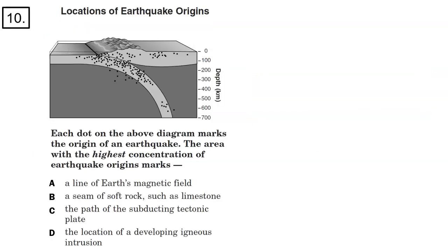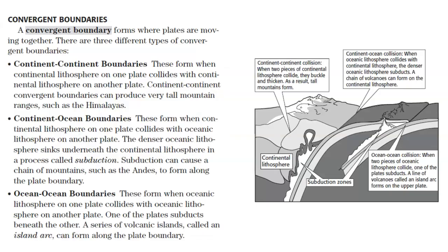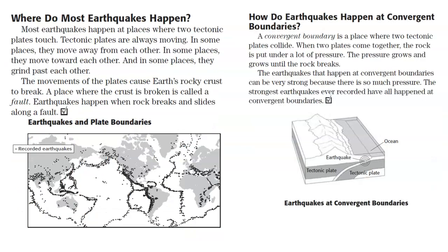Number 10, there's lots of different dots indicating the origin of an earthquake, and earthquakes can occur when we have convergent boundaries between tectonic plates. So if I have a collision between two ocean boundaries, then one oceanic lithosphere is going to collide with another oceanic lithosphere on another plate, and one of the plates subducts under the other, and then that can create volcanoes and earthquakes. So here are earthquake and plate boundaries. So again, at convergent boundaries, you can have earthquakes occur.